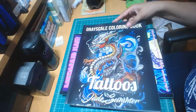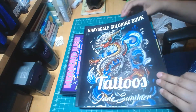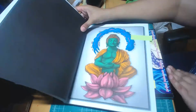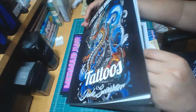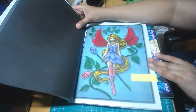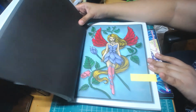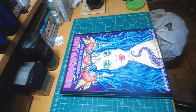Tattoos, Greyscale by Jade Summer. Now, I didn't buy the regular tattoos. I was waiting for them to come out with the Greyscale because I like coloring Greyscale. So I did this one. Then I did this one. Exactly, they should, because, you know, it's not right to the artists who have their work stolen.